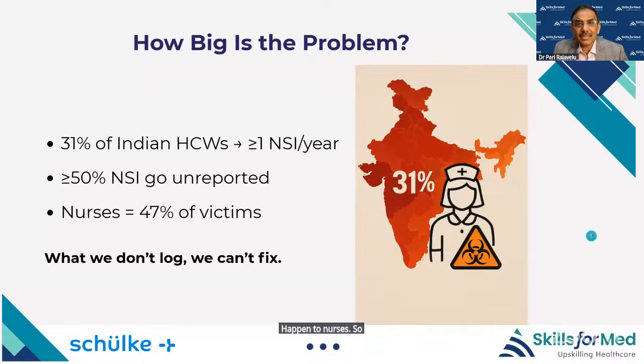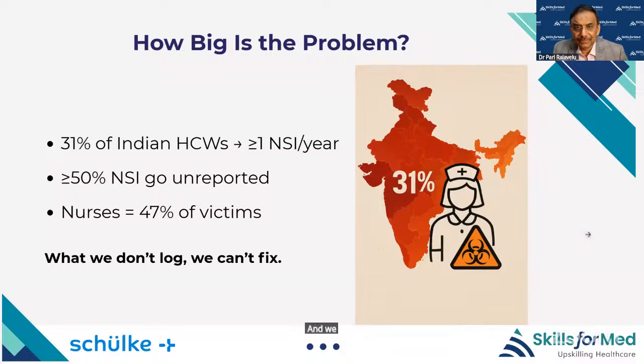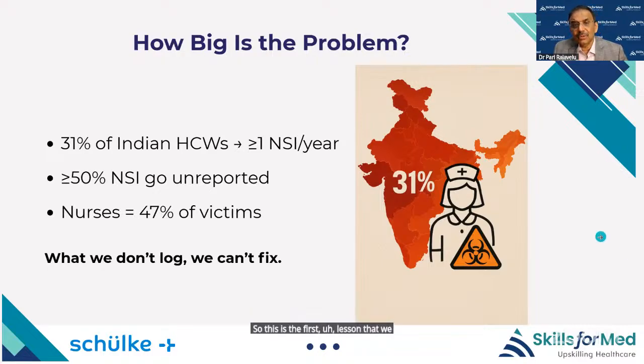The first lesson that I want to draw from this is we need to report and we need to log. Unless we log, we can't fix this problem. Unless we know how enormous it is, we really don't know. It is like we are hiding the problem under the table and not really looking at it. This is the first lesson that we need to learn from this data: all of us need to report, and all of us have to have the data for each and every hospital on needle stick injuries.